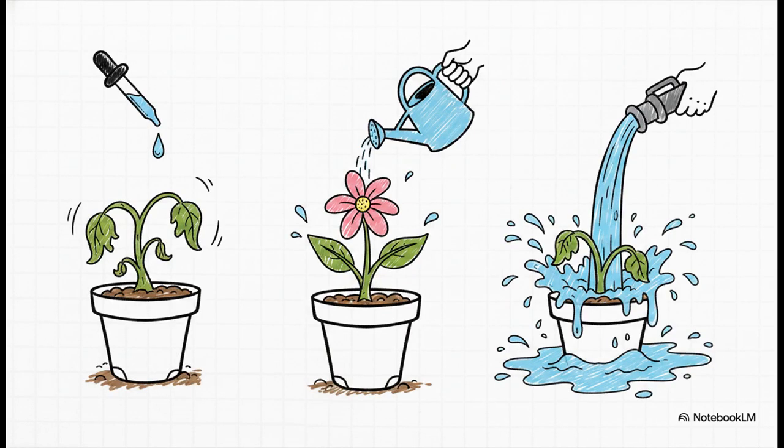Now, allocating this stuff is kind of like watering a houseplant. It requires a super delicate balance. If you starve a project of capital or talent, obviously it withers and progress just grinds to a halt. But on the flip side, blindly drowning a strategy in cash is just as bad. It creates massive waste and actually reduces your financial performance. Finding that perfect balance dictates your firm's overall efficiency and determines whether your daily strategy is actually going to work.